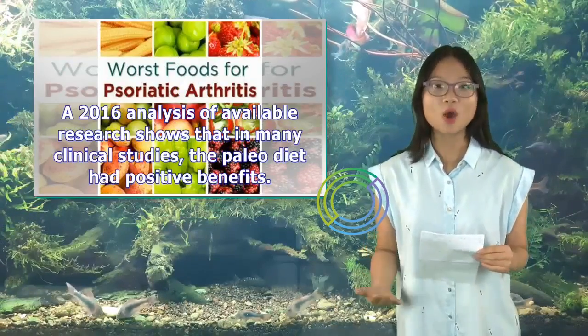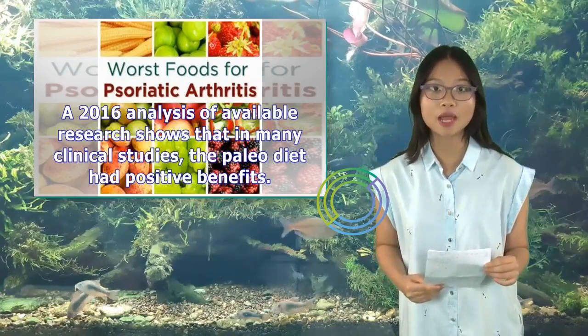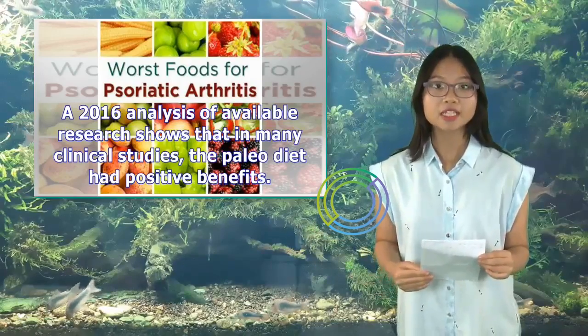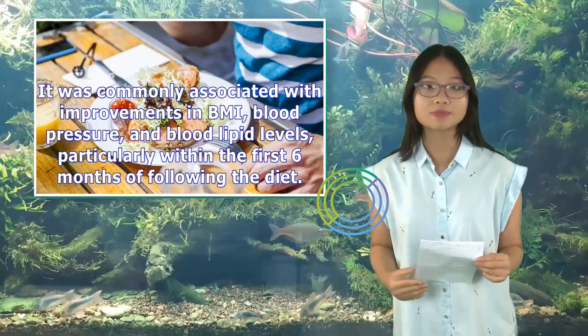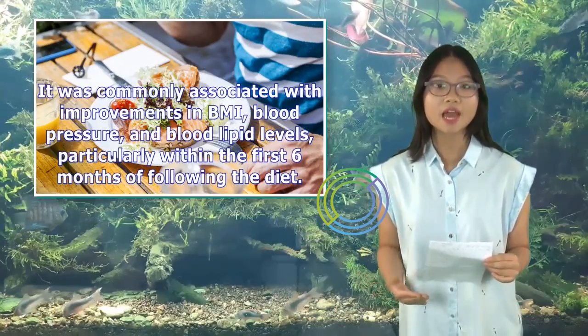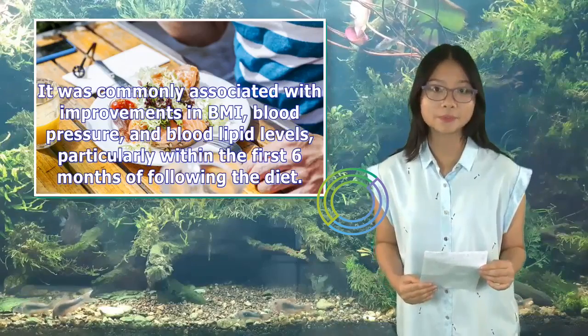A 2016 analysis of available research shows that in many clinical studies, the paleo diet had positive benefits. It was commonly associated with improvements in BMI, blood pressure, and blood lipid levels, particularly within the first 6 months of following the diet.